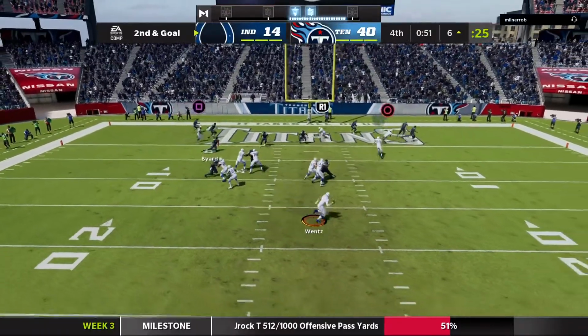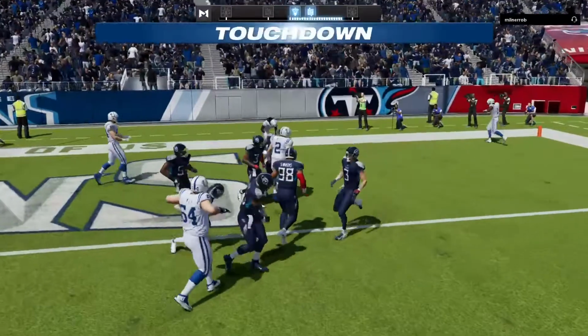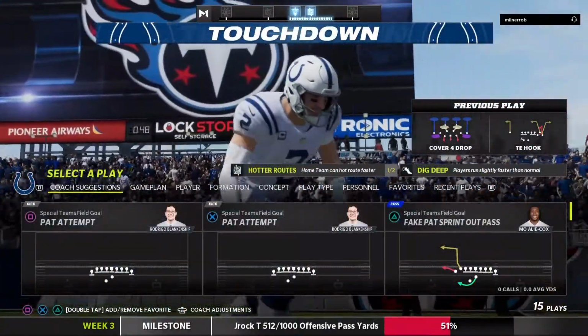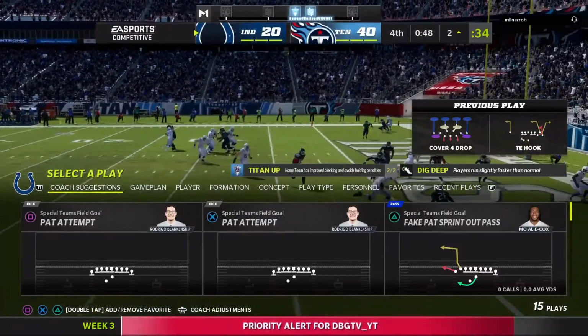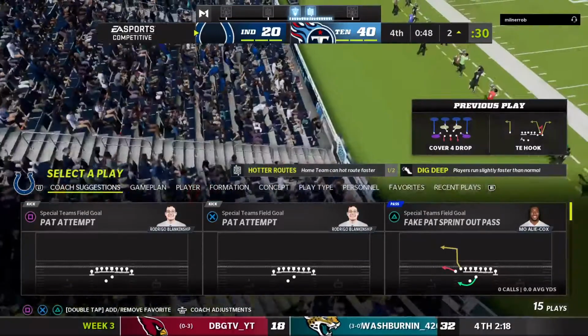From the gun, it's Wentz. They'll roll him out right. And he'll get into the end zone. Touchdown, Indianapolis. Carson Wentz with his second touchdown of the game, 4th of the year. And the Colts are able to draw a bit closer.